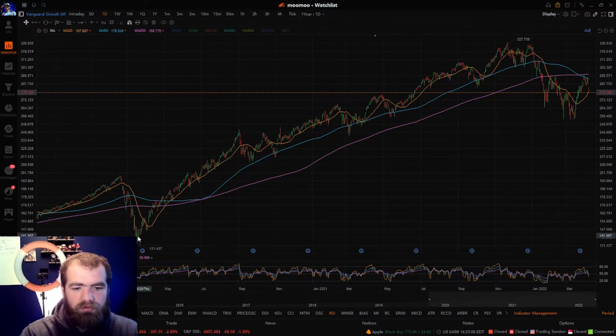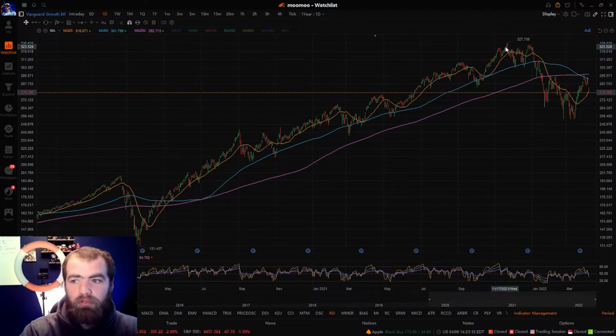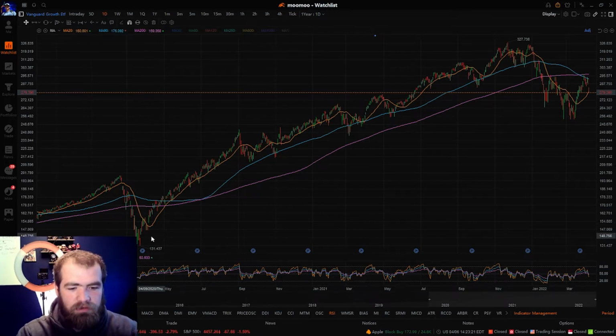But the beauty of it is look at this growth, right? We've seen a ton of buying pressure, and the ETF has hit as high as $327. So this is an absolute beautiful return. If you would have bought at the lows and sold at the highs, you're doubling your money.